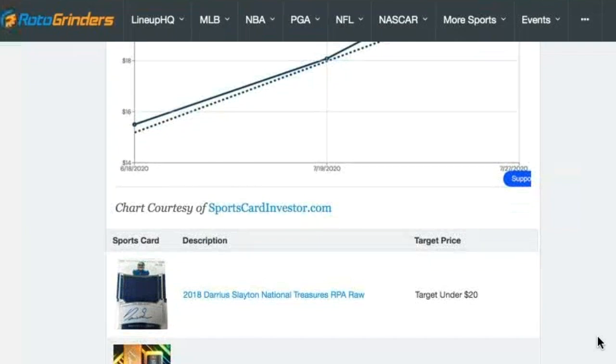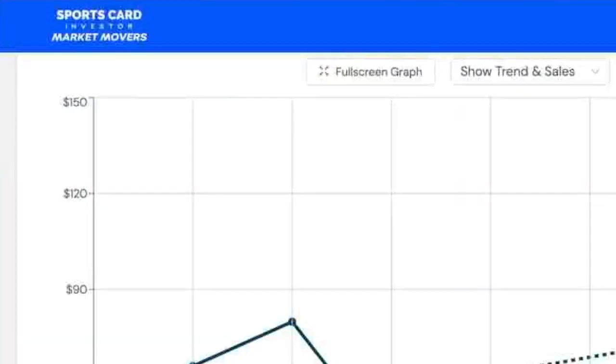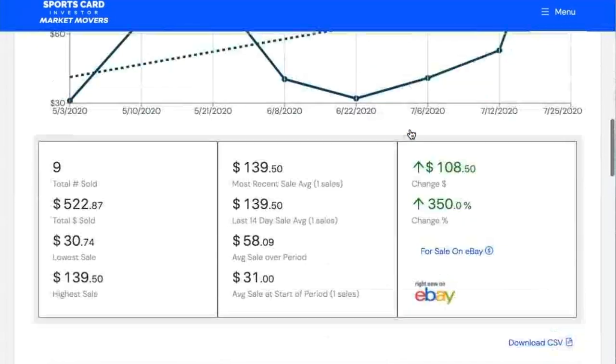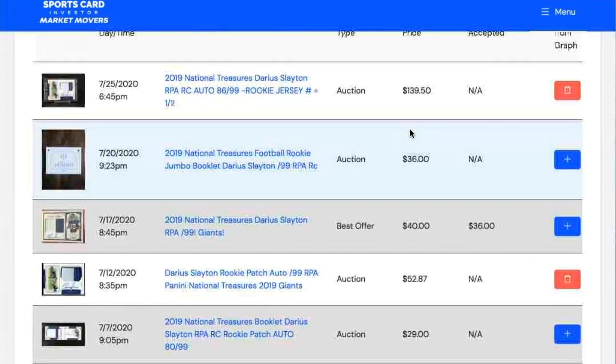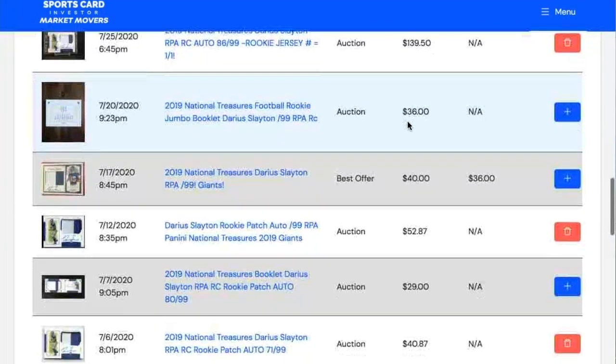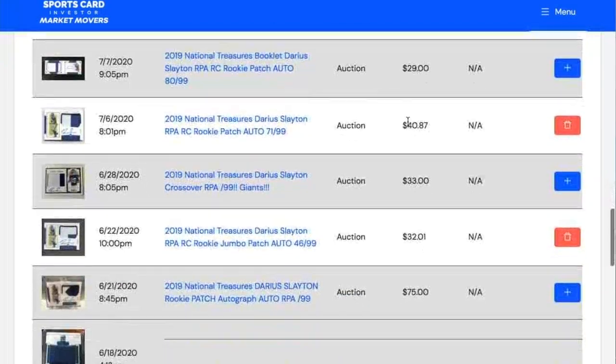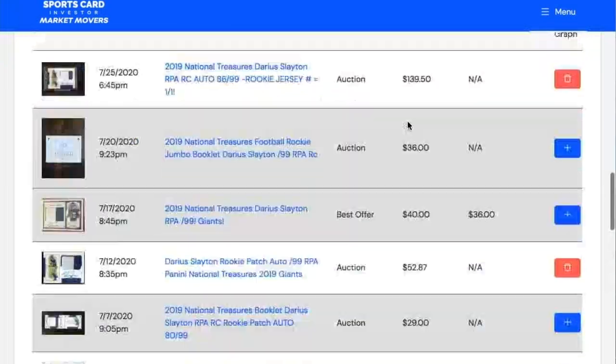But the card that we're targeting for Darius Slayton is his RPA National Treasures card. Looking at the out of 99 one, you can see it's a horizontal card. It'll have the rookie shield on it, and it'll have his autograph on there. For the sake of showing a chart, I'm going to show you a different out of 99 card for Darius Slayton. We're going to look at his horizontal RPA. That's also out of 99. This card is going for, looks like you can get a good price on it, under 40 bucks or so.